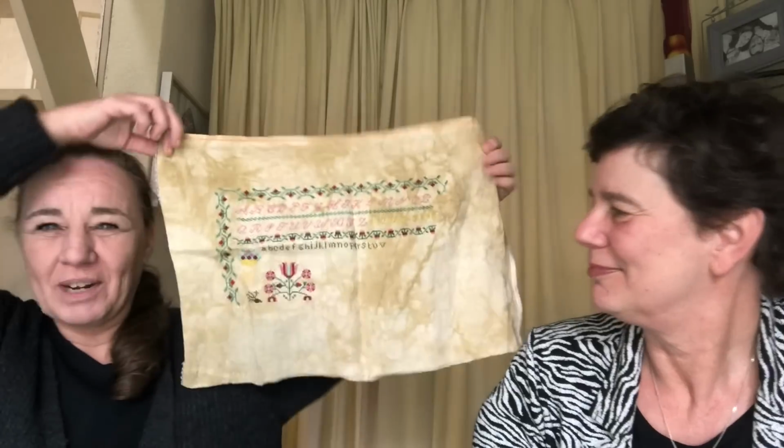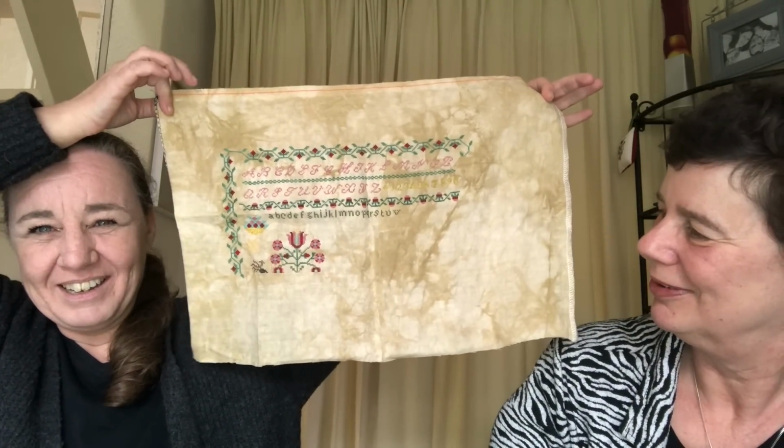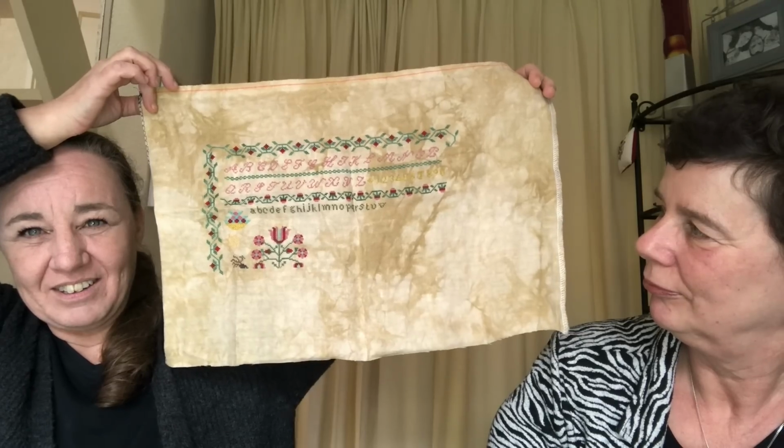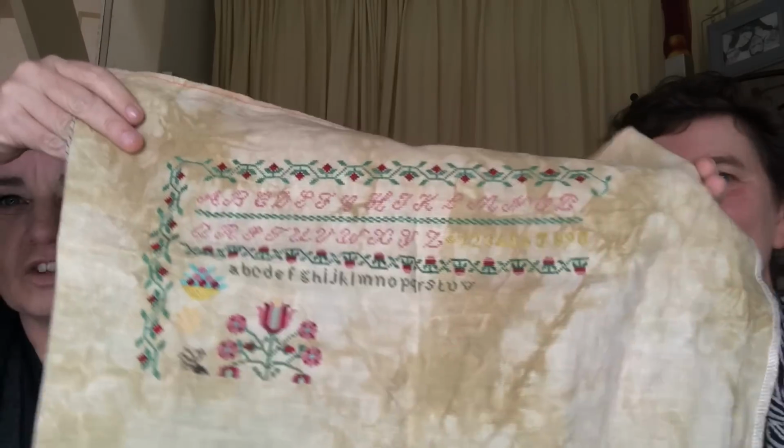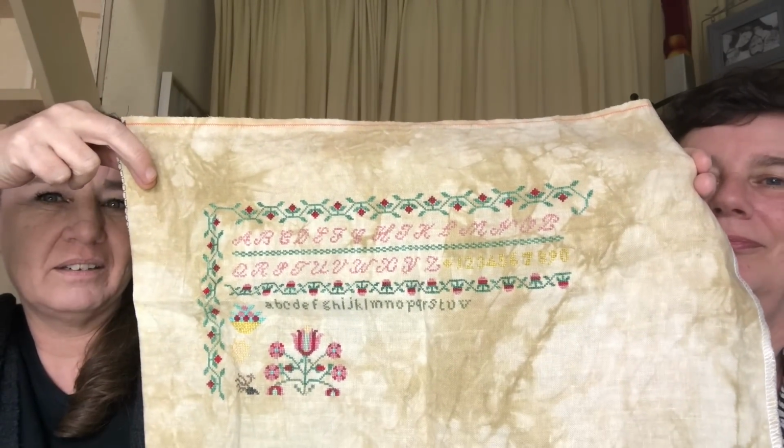I was going to stitch this entirely, but I changed my mind because that's who I am. This is what I had, and you can see I cut off the fabric. This is just the top part, and I'm going to finish the top part into a drum or something. I'm going to do something with it. But that was not my finished item.